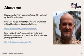And I also own the British Army Ancestors website, which allows people to search 12 million records, many of those hosted by Findmypast, and add photos. Very simple concept, and currently 70,000 photos on that site.